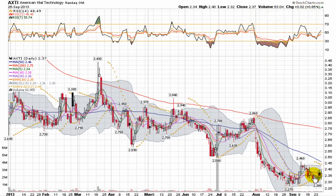I just like the look of this quick little double bottom. Nice rounded look to both sides of it. Pretty consistent support right around $2.28. It's a tight area for a stop loss. The stock closing at $2.37, but I like the upside potential.